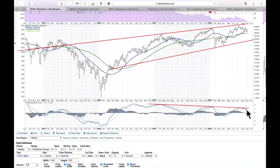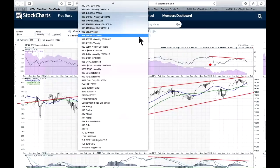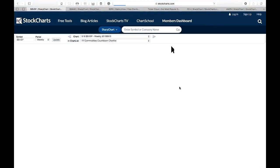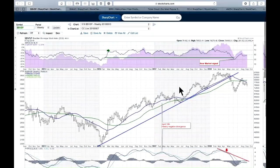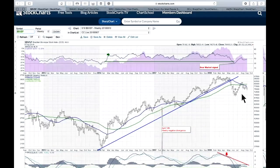Now, Canada still has a positive PPO, but as I mentioned, Europe is now breaking down. Asia already had negative PPO conditions. So as the global charts weaken, I think that's what's going to weigh more heavily on the US market. So here's the Brazilian market, and we all know they've had some struggles, but it's making lower lows every week. We're in negative conditions already there, and we're below our 20-week and 40-week. So there's nothing really bullish about that chart.